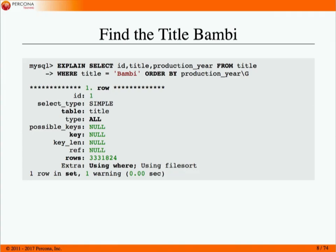Also, if you're not familiar with vertical output in the MySQL console, that's where you use \G. You'll notice there is no semicolon. Instead of the semicolon, we use \G, and that gives us vertical output as opposed to horizontal output. It's a personal preference, whatever you feel like doing.